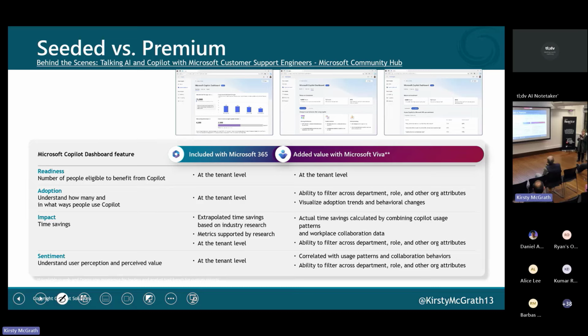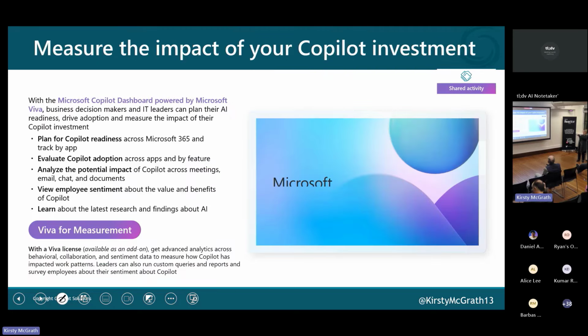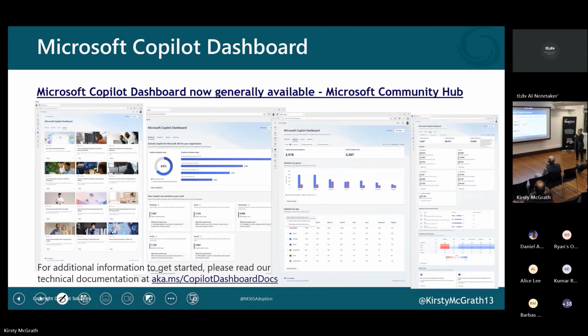Okay, so there is some great data, and some of that data that I particularly like is in regards to the sentiment. So it's some of the patterns that you're going to see. You do need the added value with Viva, but in there I'm going to jump to, there we go. I'm not going to go through the video. Jump to here. So in this is things like exactly what it's doing.